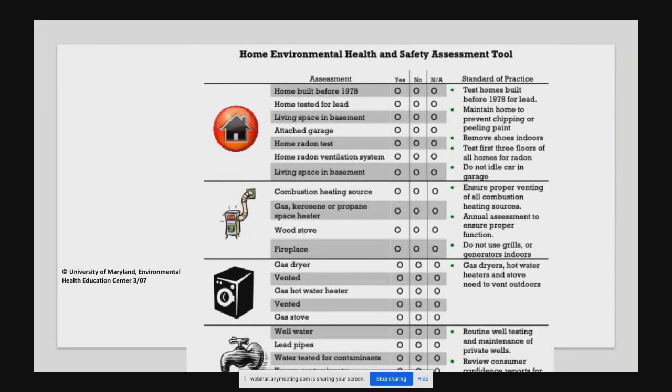So this is one of the broadly used tools for children and adults, and it was developed at the University of Maryland with the cooperation and collaboration of ANHE, and it's been used in clinical settings for a number of years. It is a very excellent overview, and if you haven't yet done screening, either personally or have not been screened by your provider for risks in the home, this is very effective.